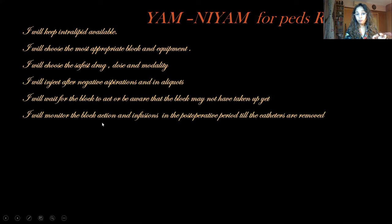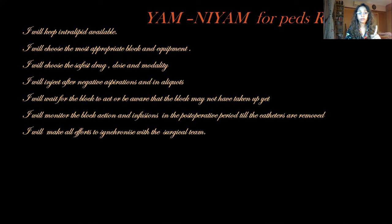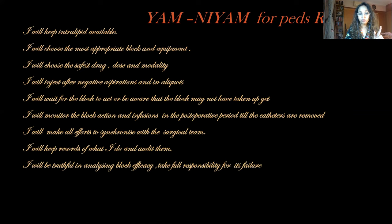I will monitor the block action and infusion in the postoperative period till the catheters are removed, in case I have put a catheter. I will make all efforts to synchronize with the surgical team. I will keep records of what I do and audit them. I will be truthful in analyzing block efficacy and take full responsibility for its failures. I will keep abreast with the latest.